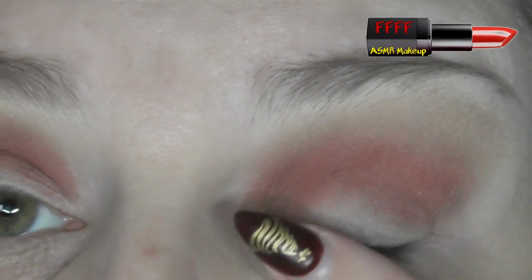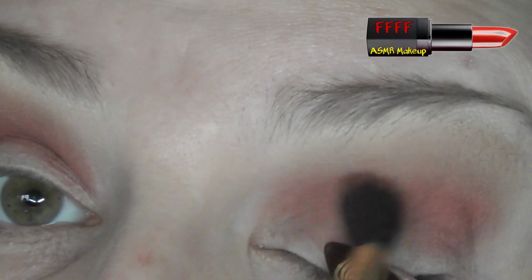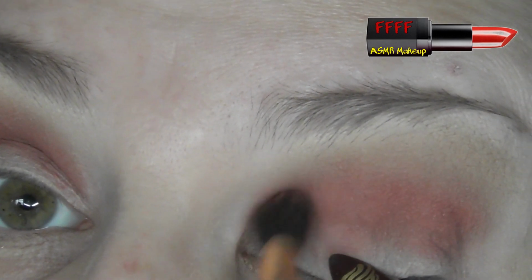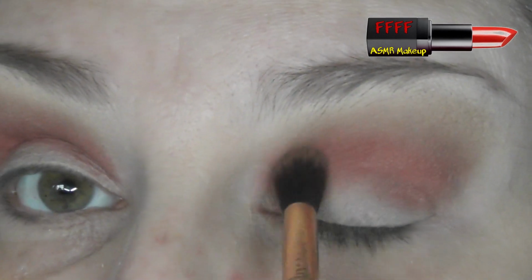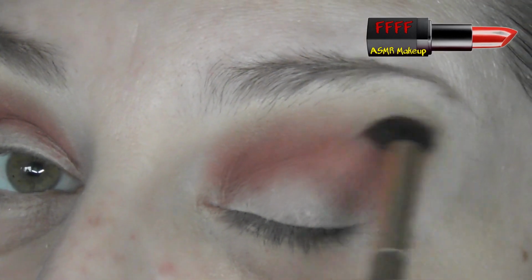And then, yeah, just give that a bit of a, let's get rid of the tiger striping moment. And then pop back into the brown and just literally pick up any kick up in there. And then very gently, just where the two colours meet, blending that together.